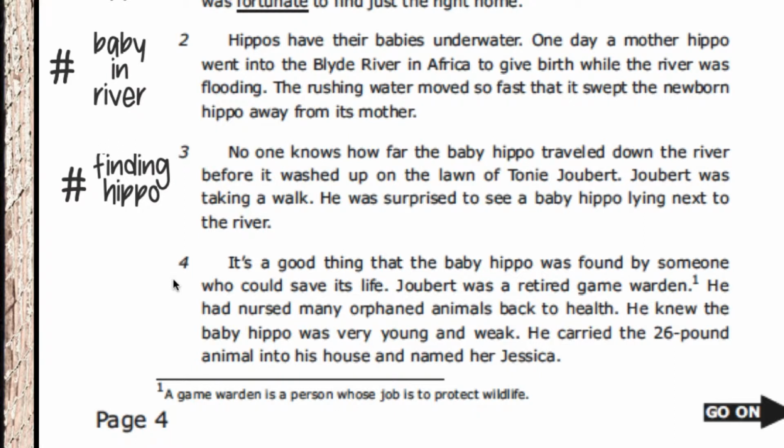All right, paragraph 4. It's a good thing that the baby hippo was found by someone who could save its life. Joubert was a retired game warden. Look at this little number 1 right here. This is actually linking you to the number 1 down here. It's a footnote at the bottom of the page. And it's going to tell you what a game warden is in case you don't know. A game warden is a person whose job is to protect wildlife.